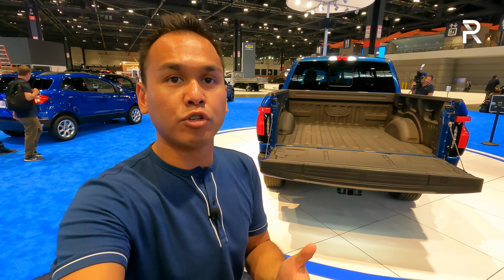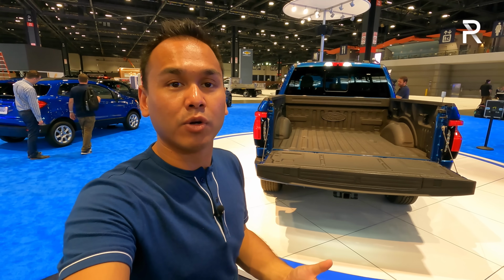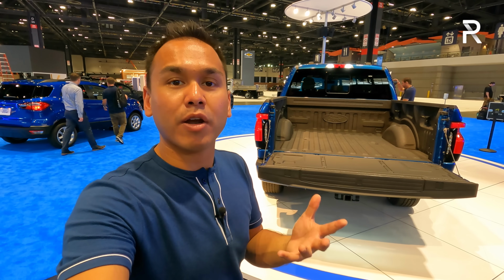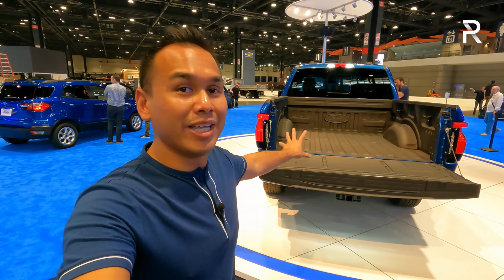Electric cars are the future. And now that we're seeing it, of course, on America's best-selling vehicle, the world's best-selling vehicle, it's only going to be a matter of time before we see more and more EVs coming to market in the next 5 years. And this is really the start of it all.